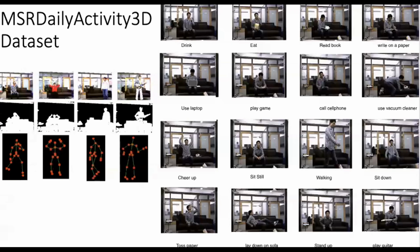So this is an overview of the MSR Daily Activity 3D dataset. You can see different activities like drinking, eating, reading a book, writing on a paper, using the laptop, cheering up, sitting still, and walking, because a person is not just sitting still; he can stand up and then walk. So there is a pattern: sit still, stand up, and then walk. And then maybe he sits down again on a sofa. So we will create a pattern of the activities and then detect it through the algorithm.